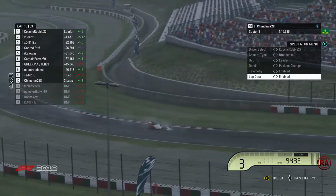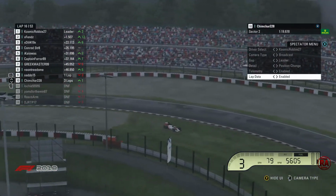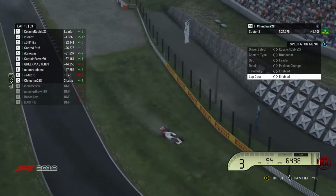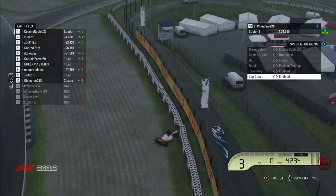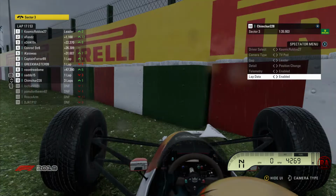I don't know whether he actually changed the front wing earlier, but now he's just doing a bit of mowing in that 1988 McLaren. I probably don't blame him, but he'll still get some points if he finishes this race anyway. Where is he going? He's going to hit the wall, and there he goes. So now that's the full front wing gone now for Chimchar, unfortunately.